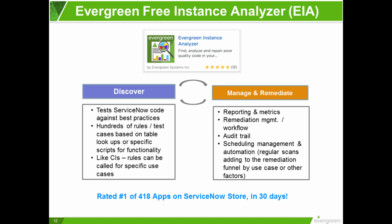Over the past 2 years, while working with dozens of clients, we developed a set of automated code analysis tools to help with our own code quality. We combined these tools into one, which we call the Evergreen Instance Analyzer. It includes the functions of the ServiceNow ACE report and a whole lot more. It can perform an analysis of your entire ServiceNow code base compared to the published ServiceNow code best practices. Not only does it identify where you're out of compliance, it gives you a manager's workspace where you can run multiple targeted scans and actively manage your progress as you fix identified problems.